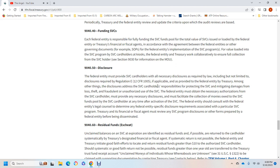value card fund pool. Put the stored value card cardholder any time the activation is over. The stored value card federal entity should consult with its legal counsel to determine any federal entity specific disclosure requirements associated with the particular stored value card program. The Treasury and financial official agent must review any stored value card program disclosures and any other forms prepared by the federal entity before being disseminated.